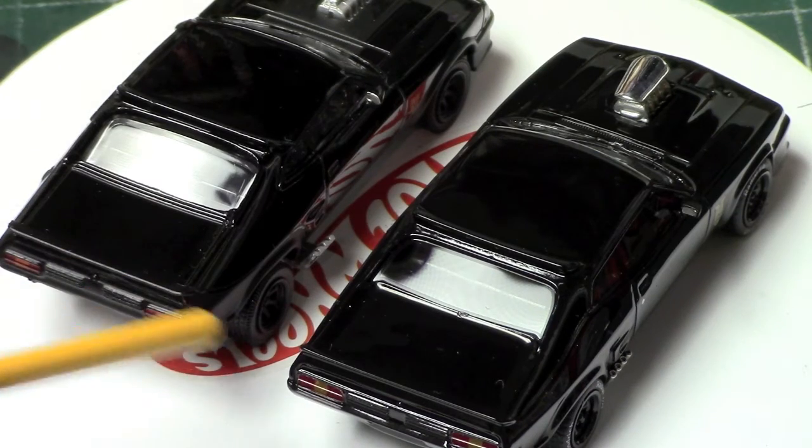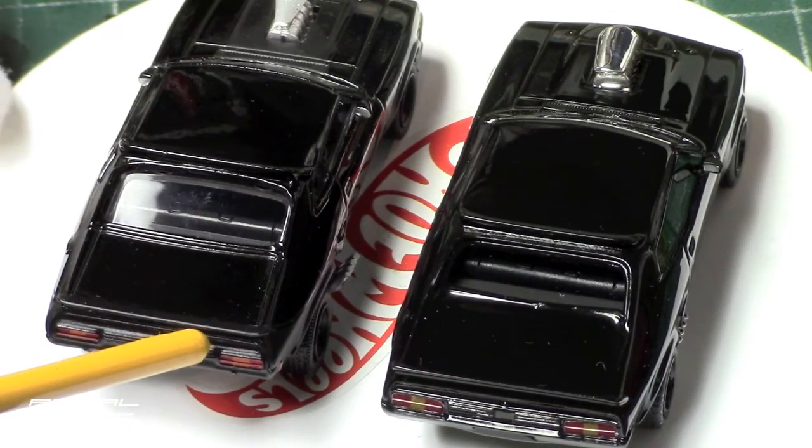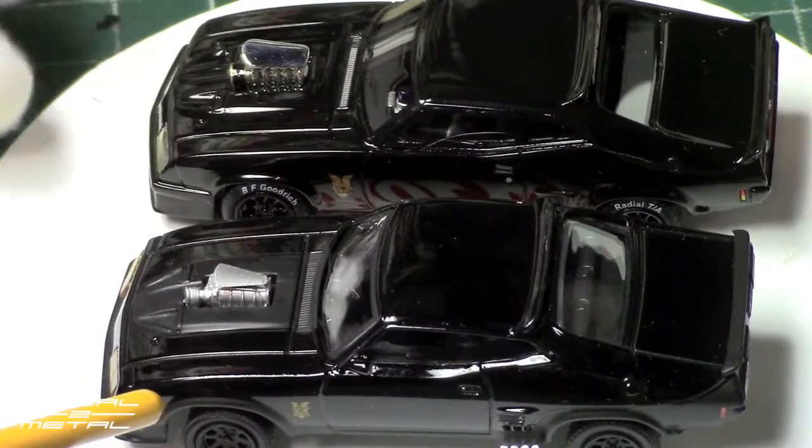Now you can see this sits higher. The Greenlight sits a little bit higher, has a little bit more of an aggressive stance, as opposed to the Ace models, I think, which is a little more slammed to the ground.